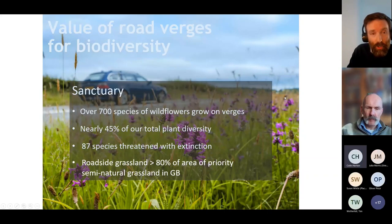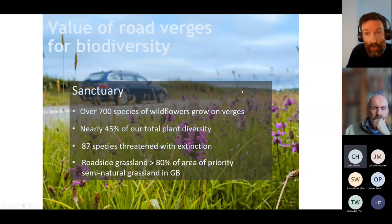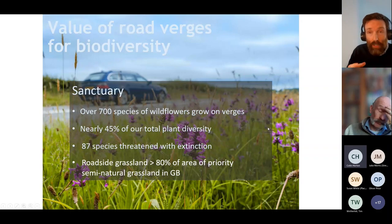Plantlife has done some work which has shown that over 700 species of wildflower grow on our verges, and that accounts for nearly half of our total plant diversity, including 87 species which, given their trends, are a threat of extinction. And in fact, if you compare the total amount of roadside grassland to the area of what's categorised as priority semi-natural grassland, then roadside grassland is about 80% of that in area. Now, that means that any effort to manage road verges and roadside grassland better for wildlife could have a huge impact on conserving grassland as a habitat.